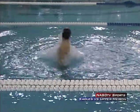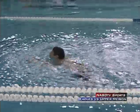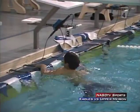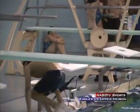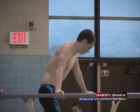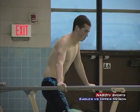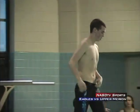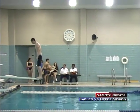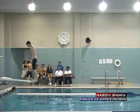Upper Merion just did an inward dive with 1 somersault in the tuck position. He pushed back a bit, which is why he got 4.5, 4, and 4.5 for his scores. Luke for Norristown is up next. He is also doing a new twister dive for him.